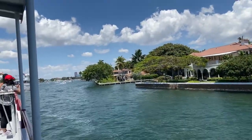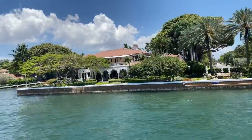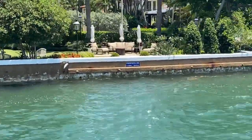The sandbar is coming up. Well, just right up next here is a beautiful 1930s mansion coming into view there. A large banyan tree on the property as well.